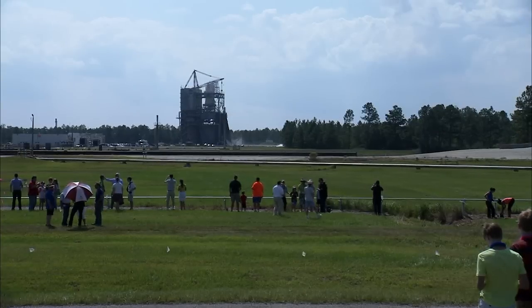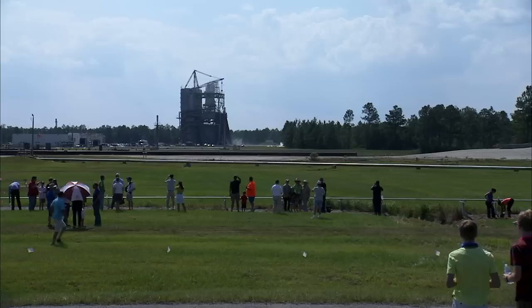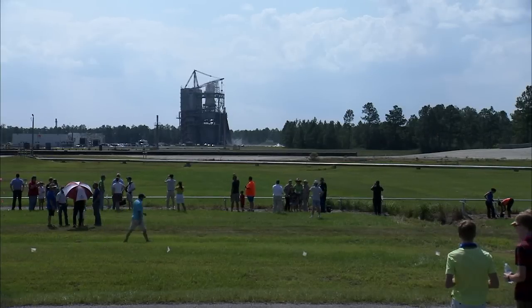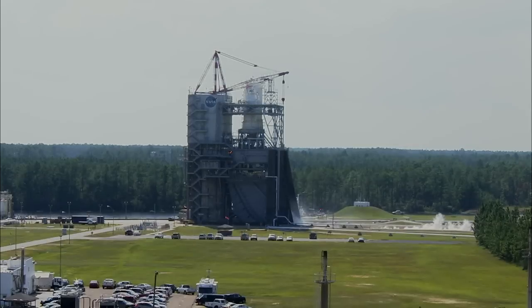Afternoon. We're coming to you live from NASA's John C. Stennis Space Center in South Mississippi, where today a team of NASA and Aerojet Rocketdyne engineers are getting ready to test a RS-25 rocket engine for NASA's Space Launch System program. The Space Launch System is NASA's new heavy lift rocket we are building to send astronauts in the Orion spacecraft farther than they've ever been before in space.